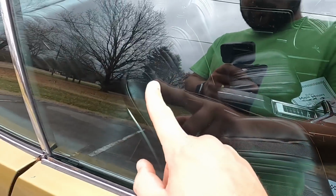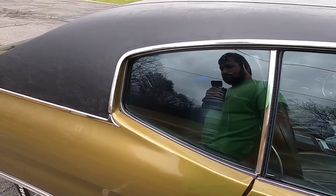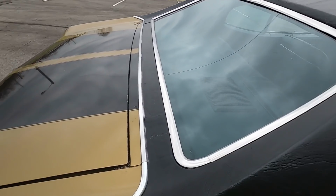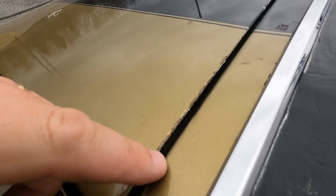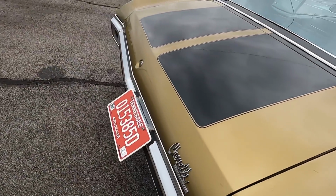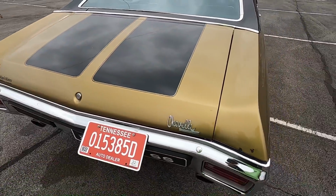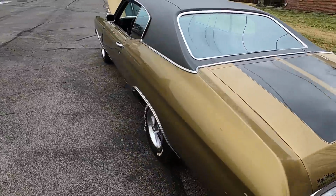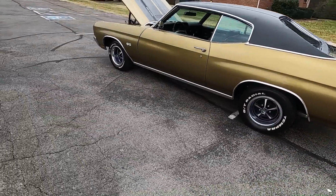Windows, got a little scratch there. It's about that long. Back window looks good. Around your trunk lid, get a few chips up there as well. Right here in the middle on the stripes. Okay, so we've made it around the ride. Now let's go ahead and check out the inside.